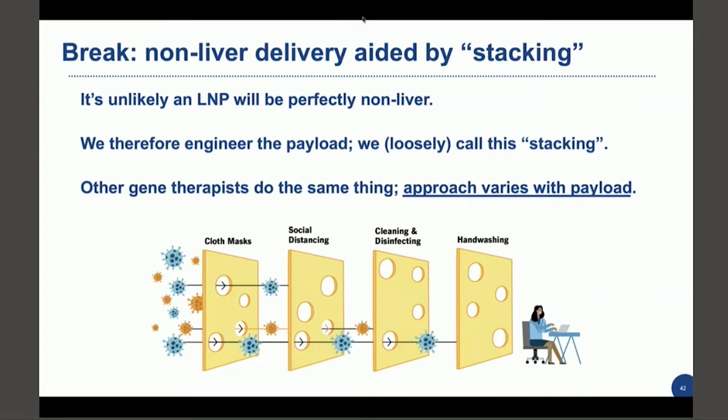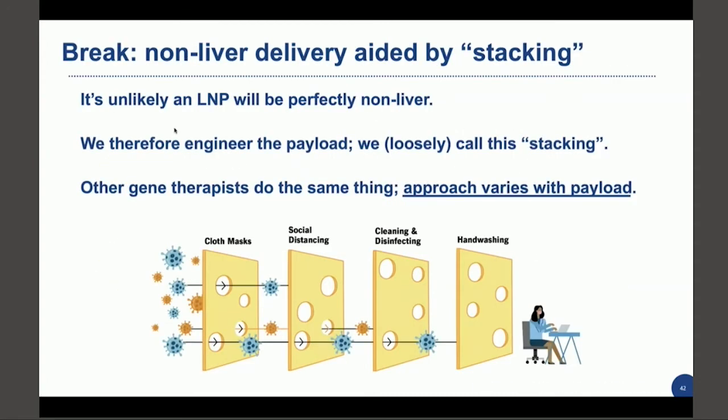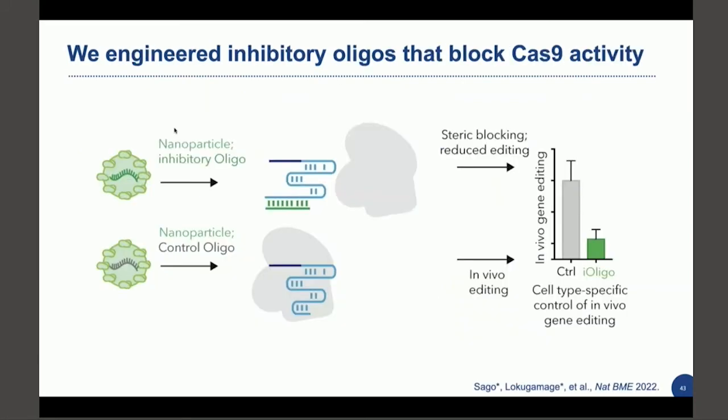So with an RNA, if you're doing a DNA thing, you can do promoter engineering. But in this case, we don't have a promoter. So we have to do it to the RNA itself. And of course, it's like the Swiss cheese model that we've all been very familiar with from COVID stuff, right? So same thing, except we're trying to minimize liver delivery.